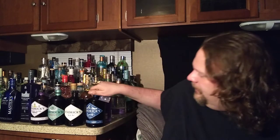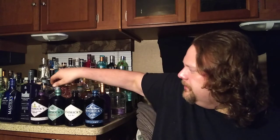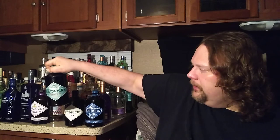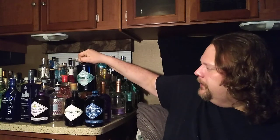It's delicious. Oh, by the way, I definitely like this one a lot more than I like the original one, and even the Midnight Solstice. But Orbium is definitely the winner here in this Hendrick's competition. See how it's standing above the others?